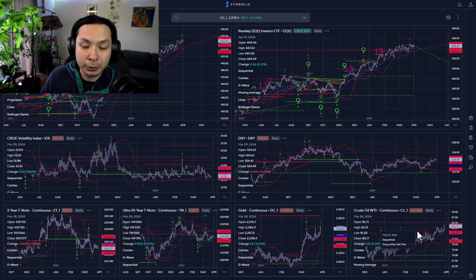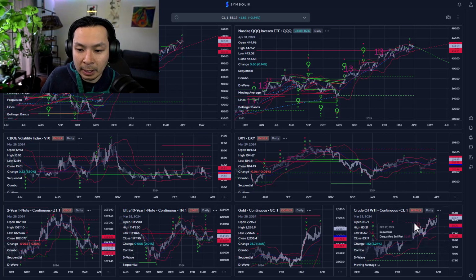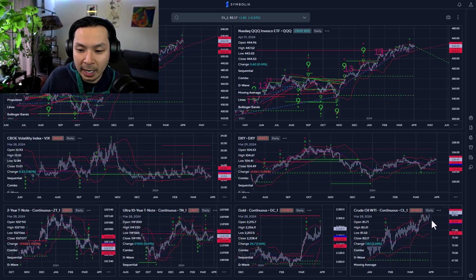Looking at crude oil, it's doing really good. WTI is up 2.24% right now. And we have some upper targets right here. I did sell about one contract here just because we were hitting this range at $83. We do have some upper targets of $85 and some lower support here at $81.